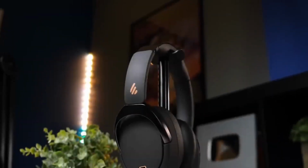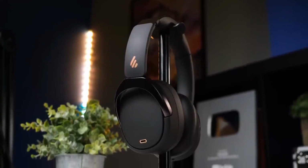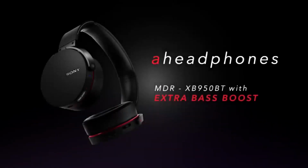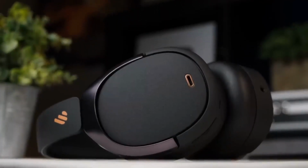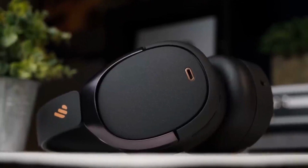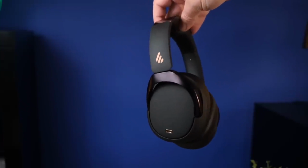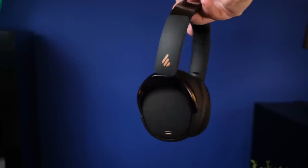Alright guys, so today we're going to take a look at Edifier's brand new noise cancelling pair of headphones, the WH950NB. Now it's kind of already confusing that they have the 950 in the name because a few years back Sony had the XB950, so I don't know what the similarities are because of having that number in the title, but this pair is a premium pair of noise cancelling headphones, so it's more made to compete with the Sony WH-1000XM5s and the Bose 700s and the Bose QC45s.